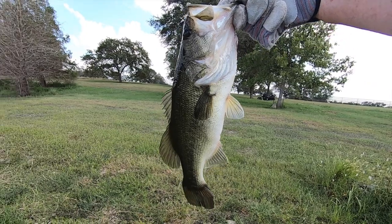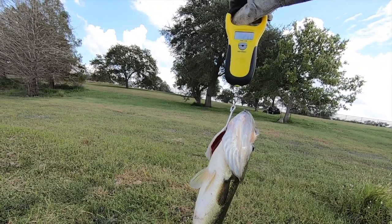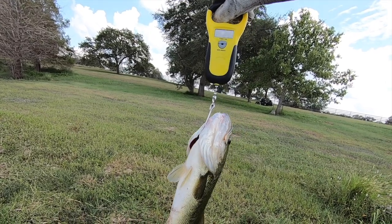Not a bad fish. I'm going to say he's close to 3 pounds. 2 pounds, 11 ounces.